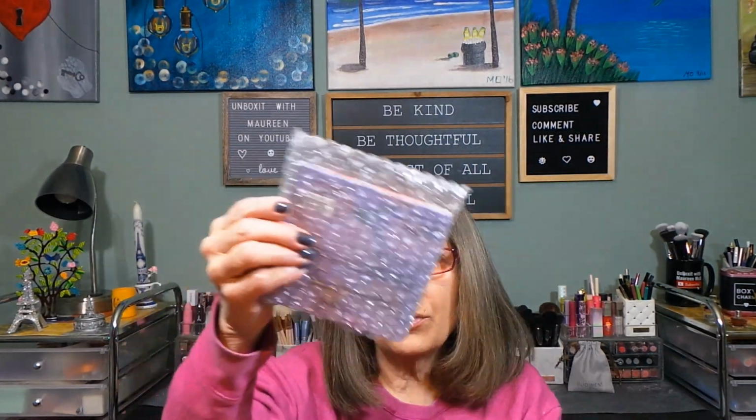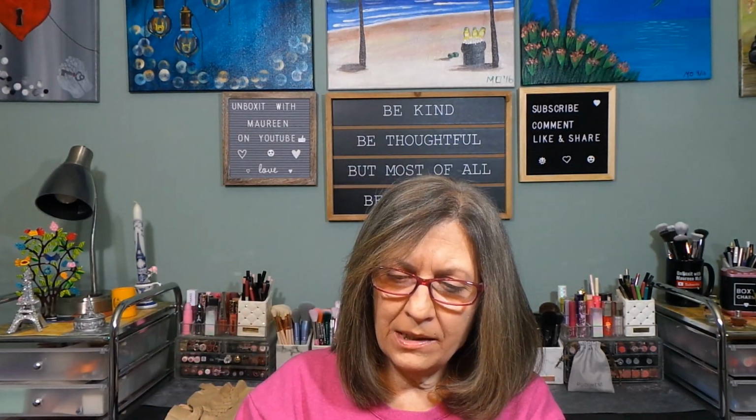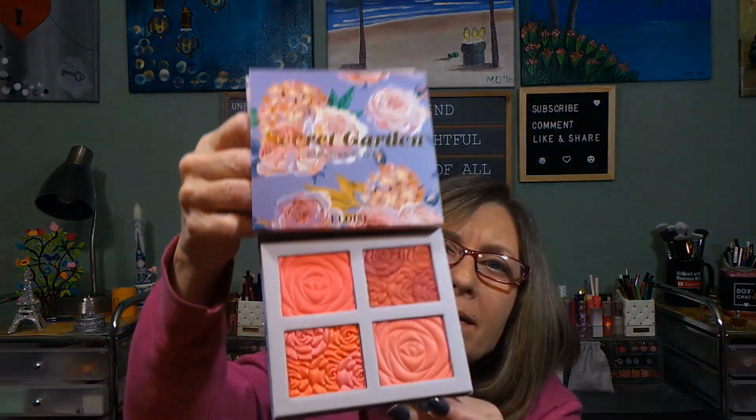The other item I chose is right here. This is from Eliose. This is Secret Garden 3D Blush and Glow palette. Blush and Glow, not Go. I cannot even speak today. Pretty looking palette. Ooh, that is not what I expected, but I'm excited to try this.